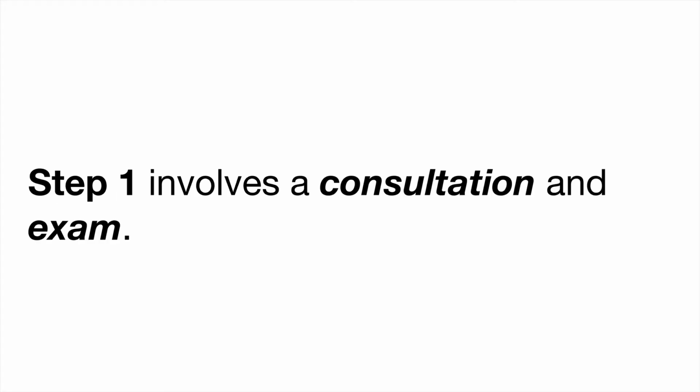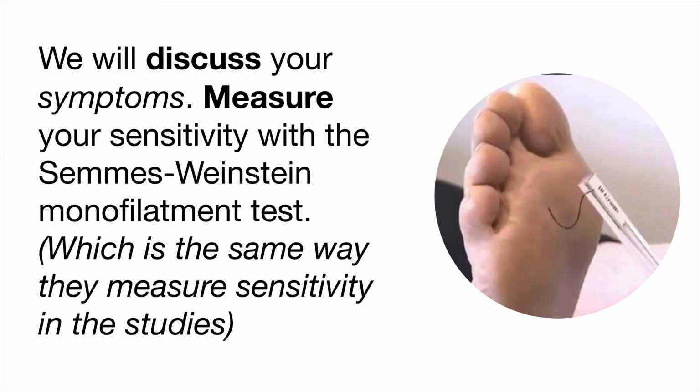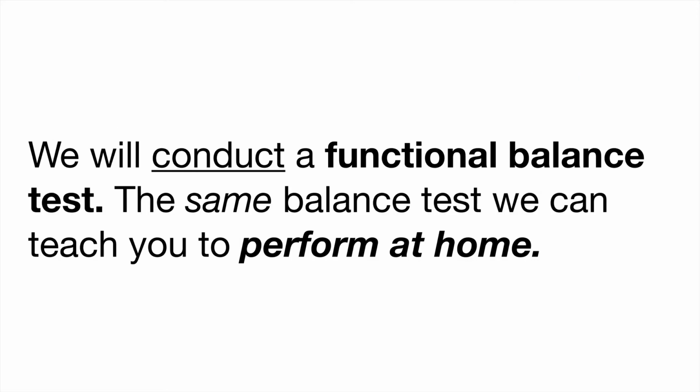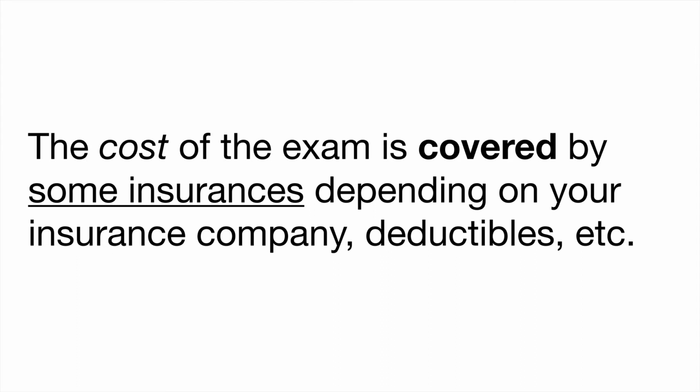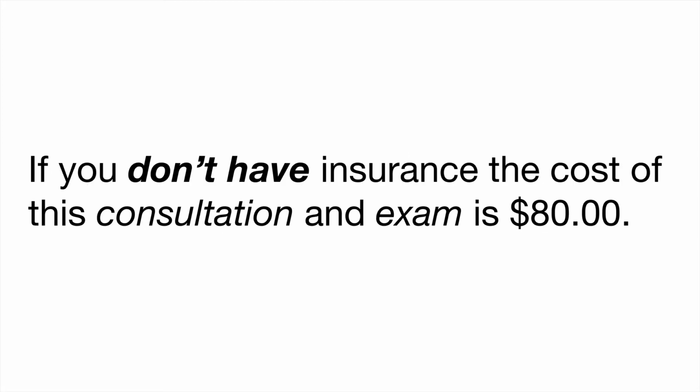Here is our process. Step 1 involves a consultation and exam. We will discuss your symptoms, measure your sensitivity with the Semmes-Weinstein monofilament test, which is the same way they measure sensitivity in the studies. We will conduct a functional balance test, the same balance test we can teach you to perform at home. We will then discuss whether you are an appropriate candidate for this therapy. The cost of the exam is covered by some insurances depending on your insurance company, deductibles, etc. If you don't have insurance, the cost of this consultation and exam is $80.